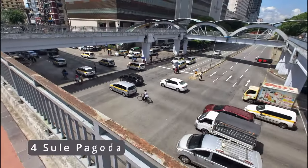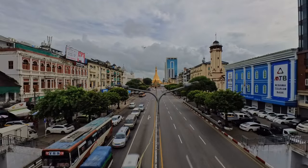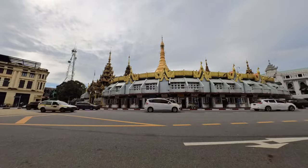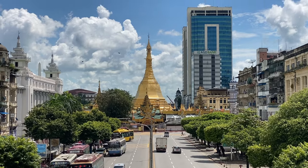This is the heart of Yangon. All the roads will come here. Sule Pagoda is right in the center of Yangon, centered in this roundabout. I have never been inside. I'm not sure if there is much to see, but I think it's still a good place to visit, considering the location.